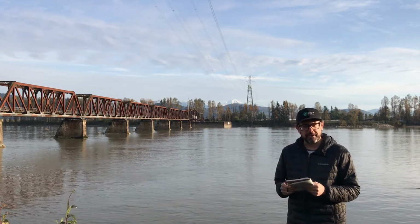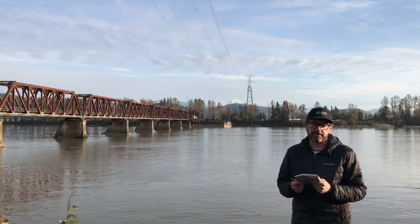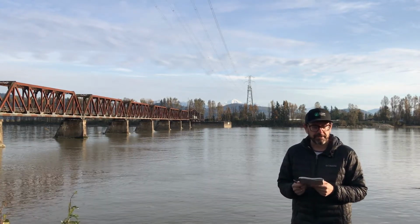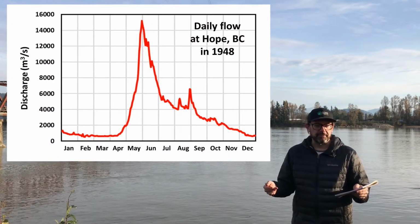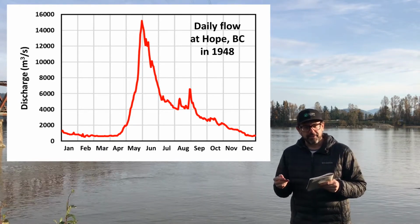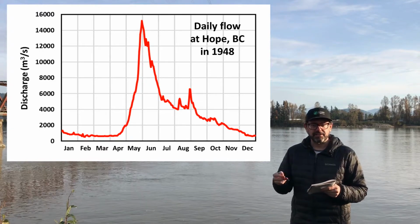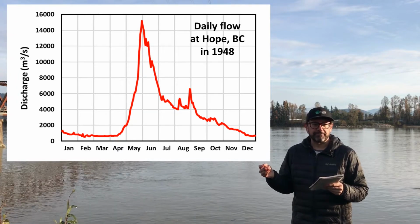Mission, British Columbia, where we are right now, is a good place to talk about flooding in the Fraser River system. The Fraser River system is what we refer to as a snowmelt-dominated river. That means we get low discharges through most of the year, from about October until April. And then in April, as the air temperature begins warming up, we get snowmelt that has accumulated over the winter period, forming what we call a freshet.